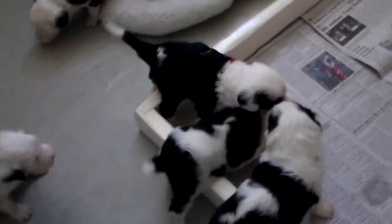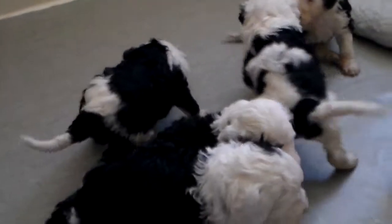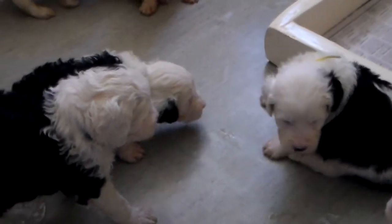Both parents are AKC registered. Dustin is a silver and white standard poodle, and Ruthie, of course, is an Old English sheepdog, AKC registered, full pedigrees on file for both dogs. This is Lawpadoodle Canine Manor, caninemanor.com is our website for additional information.